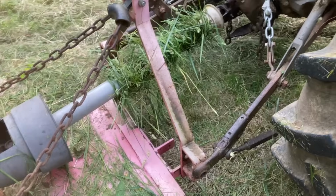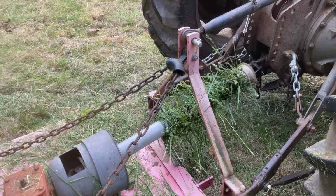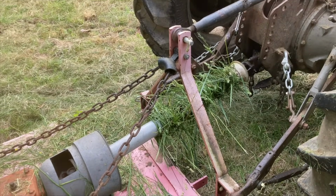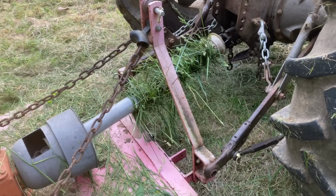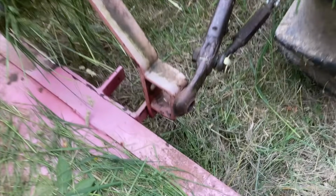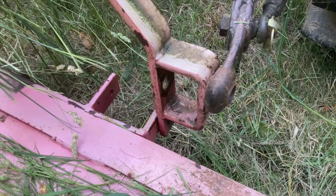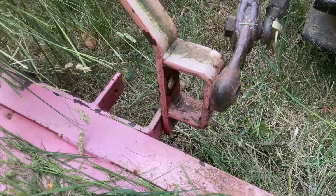Until we were visited by the bad luck fairy again. So the latest problem, I noticed that the gyrobroyer wasn't lifting and the chain was a bit loose. So I looked down to discover that the pin is missing. The pin's fallen out.